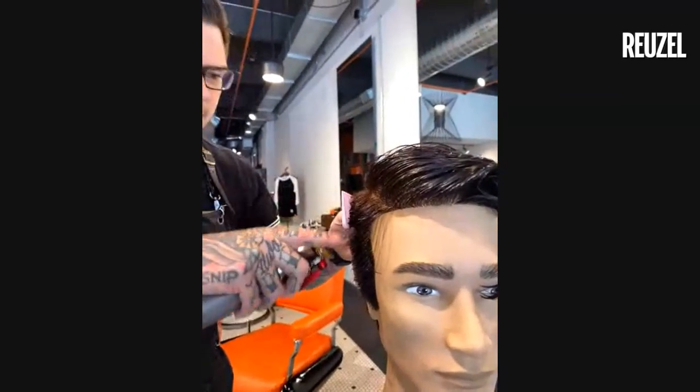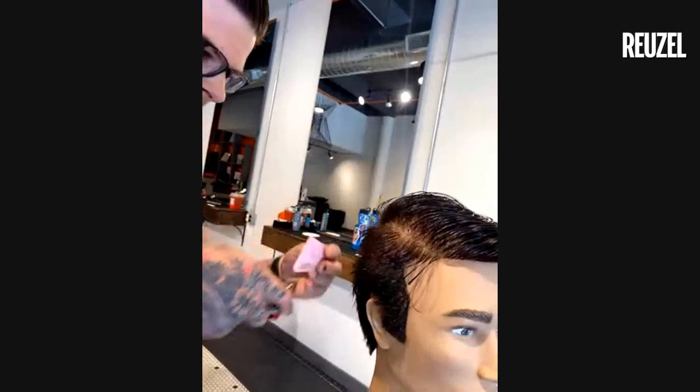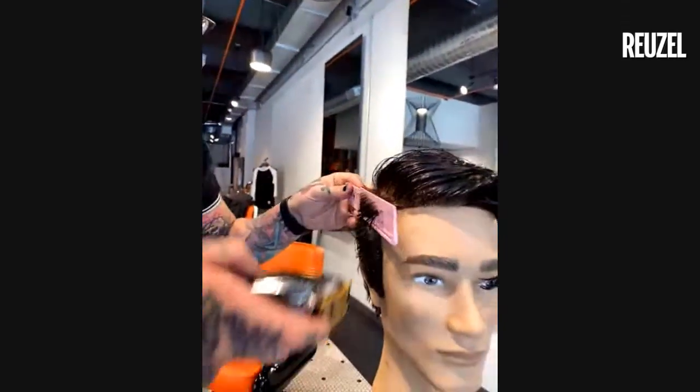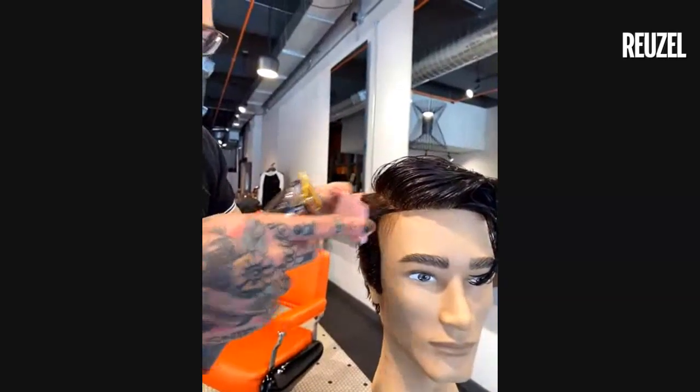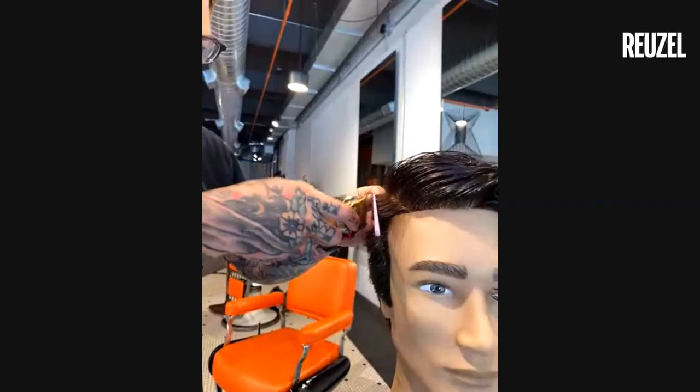And again, the base of the comb, the spine of the comb, is flat on the head. And we'll continue moving forward, pulling this hair out at 90 degrees, hair coming up into the comb, teeth straight up, and we're going to cut.